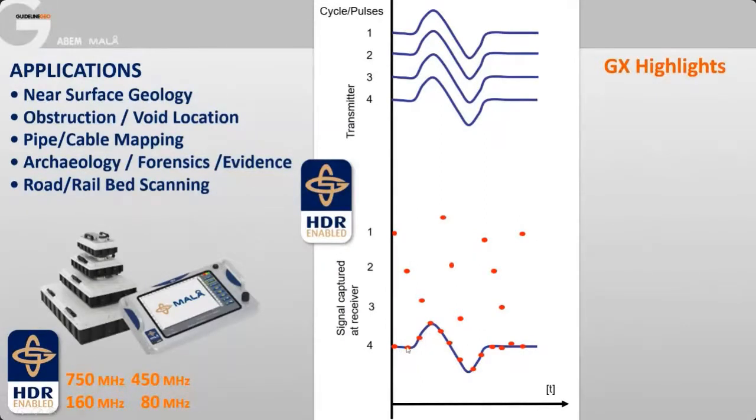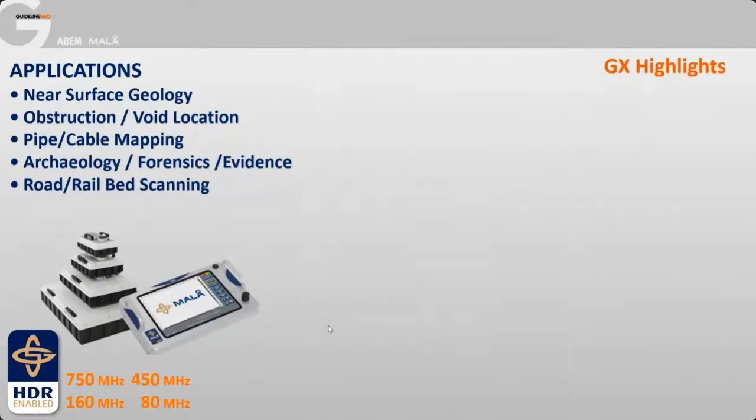the end, because we can have more samples for the same amount of time, or we can keep the same number of samples and we can stack lots. We can repeat the measurement over and over again. And if we do that, random background noise gets minimized, it tends to cancel itself out, but the true signal gets superimposed and gets stronger and stronger. So we improve signal to noise ratio.